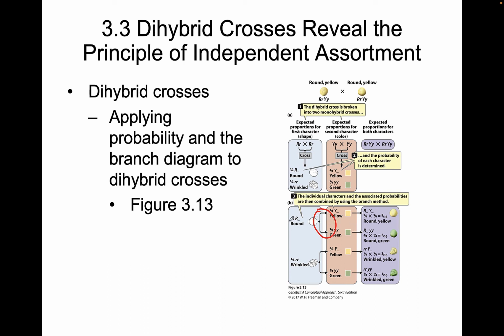So here you can see they're showing the 3/4 round, the 3/4 yellow. If you apply that multiplication rule, 3/4 times 3/4 gives you 9/16. So it's an easier way of applying the probability to the dihybrid cross by just using a branch diagram. Especially if you're going to be taking the MCAT or any tests, this may be an easier way for you to do so.